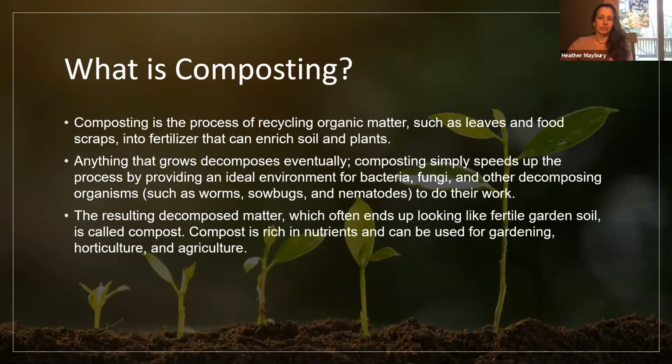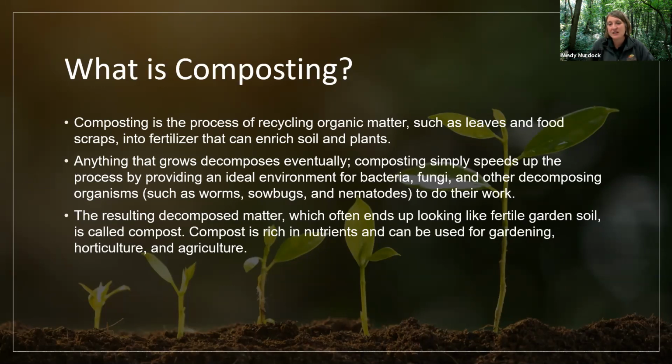We know that everything pretty much decomposes eventually. But when you're composting, you're speeding up that process because you're trying to create an environment that's ideal for those decomposers, those bacteria and fungi and worms, if you decide to do vermicomposting, to get in there and do their work. And the resulting matter, what we call compost, or black gold as some people call it, looks like garden soil, but it's very fertile. You can use it for your gardens, for your house plants, and even in agriculture if you're composting it in a large enough amount.